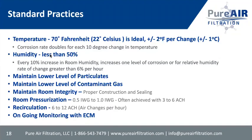And it's a similar tack with the humidity, that less than 50%. We've had some customers try to get it as low as 30 and 20, but that's not necessary. If we can maintain 47, 48, 49, 50% of relative humidity in the room, that is about ideal. And every 10% increase in room humidity increases the chance of corrosion over time, 6% per hour.